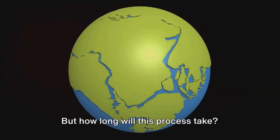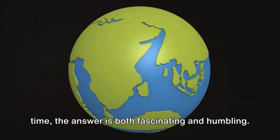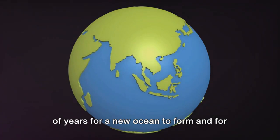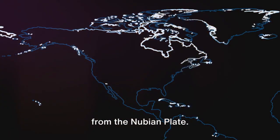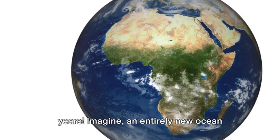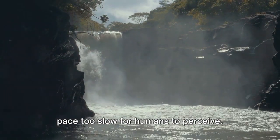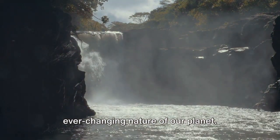But how long will this process take? Well, in the grand scheme of geological time, the answer is both fascinating and humbling. It is expected that it will take millions of years for a new ocean to form and for the Somali Plate to completely separate from the Nubian Plate. Yes, you heard that right, millions of years. Imagine an entirely new ocean forming right before our eyes, albeit at a pace too slow for humans to perceive. This is a testament to the dynamic and ever-changing nature of our planet.